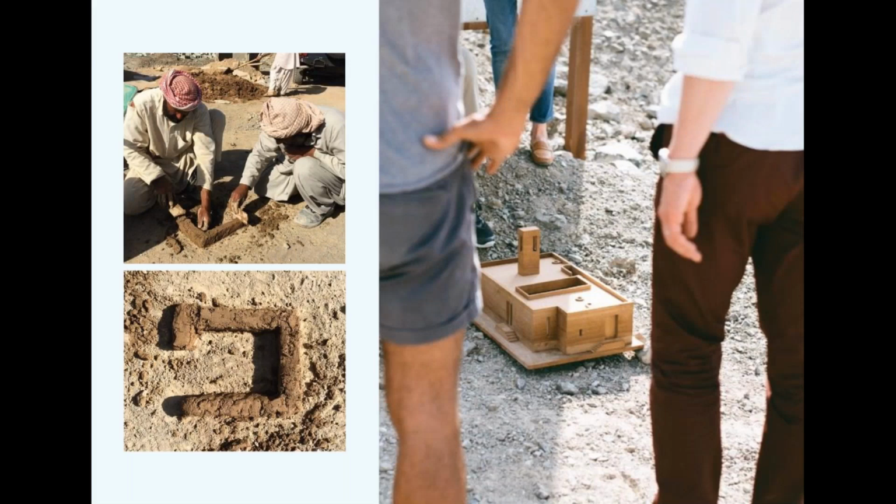This is a project we were doing in the mountains in the UAE between Dubai and Oman. And what you can see here on the right is a model of the house that we were planning to build. It was going to be constructed in rammed earth. And when we started to make the mock-ups on site, the contractors and the builders that we were working with immediately started talking about ideas about how it would be formed and how it would be made. These two gentlemen had come from Afghanistan, and so they had ideas about how they would build with cob and how the spaces would be formed.